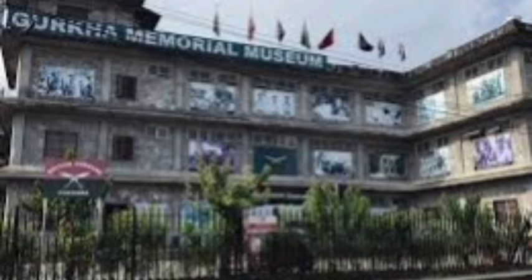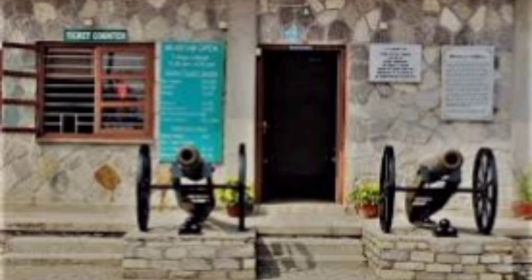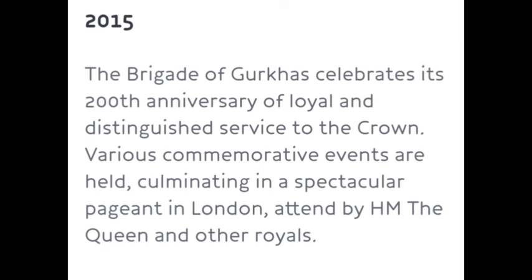The Gorkha Museum is located in the Peninsula Barracks in Winchester. The Gorkha Museum takes you on a journey through Gorkha history, beginning with their origins in Nepal and the movement in 1815 when Gorkhas were first enlisted to fight for Britain. Through its collection and archives, the museum represents over 200 years of a unique and historic relationship. The Brigade of Gorkhas celebrates its 200th anniversary of loyal and distinguished service to the crown.